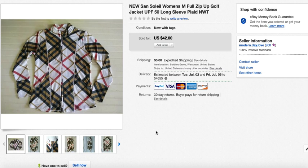I looked this brand up online and they mainly advertise these as golf jackets, and they're basically sun protection, so you could wear it for any sort of outdoor activity, but anything this time of year that you can throw the word golf into your title, that's going to help it sell. So I paid $6.30 for this. I took a best offer of $35 on it, and that took 18 days to sell.